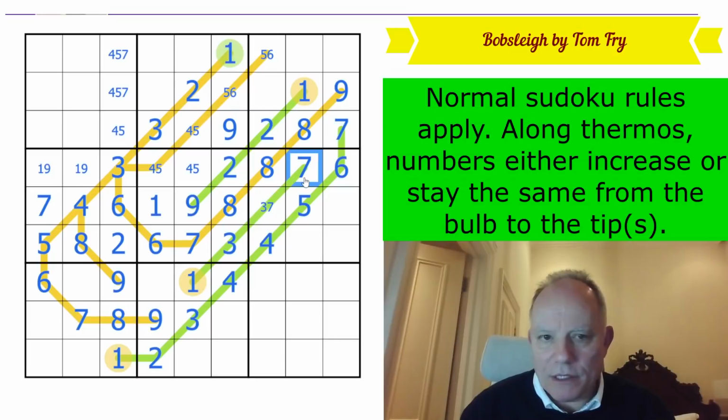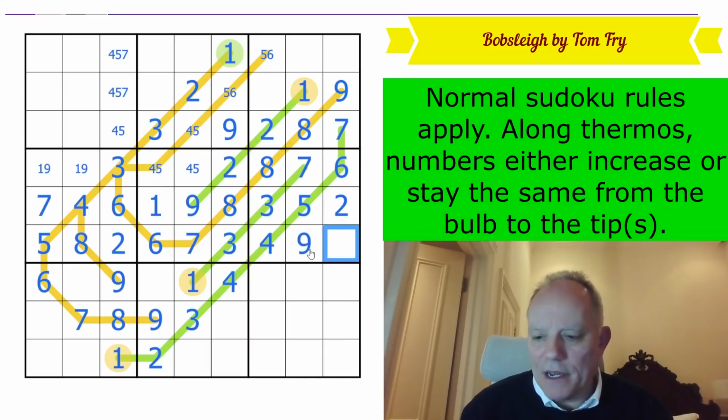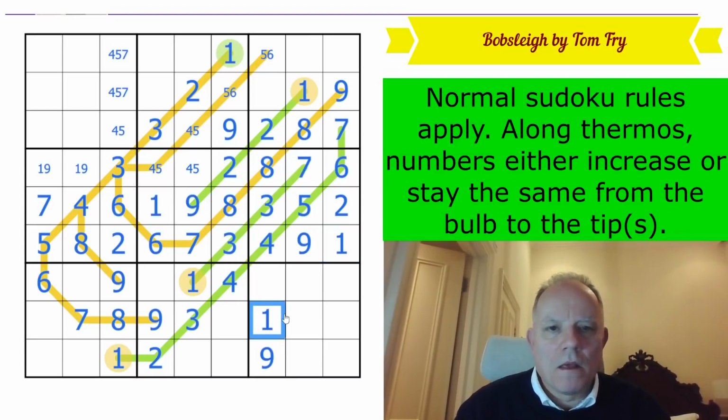That's a 7 now, so that is a 3, and that line is finished, and we've just got one more thermo line to complete. 9, 1 forming a sort of X-wing, so 9 must be here, and 1 must be here. And that might be all the 9s and 1s done. No, it's not. We still have a couple left to do in boxes 1 and 4.